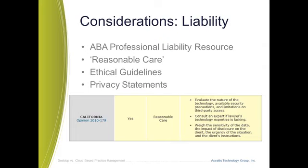In the follow-up email, I'm going to provide links for each of these, but I would recommend firms begin by reviewing the American Bar Association's professional liability resource. Check each of the states that you practice law in.